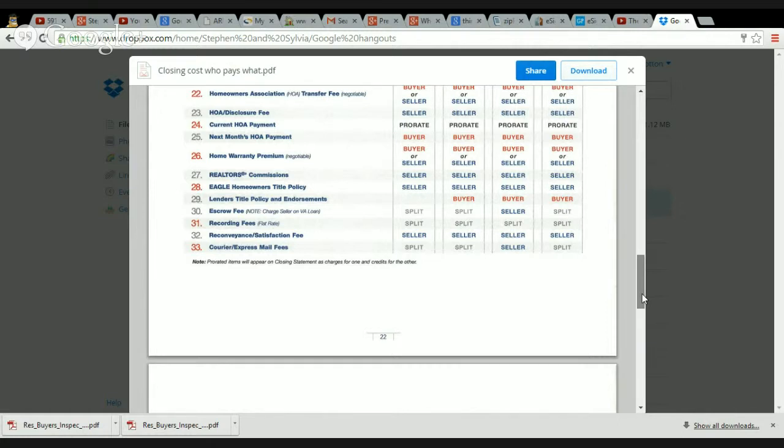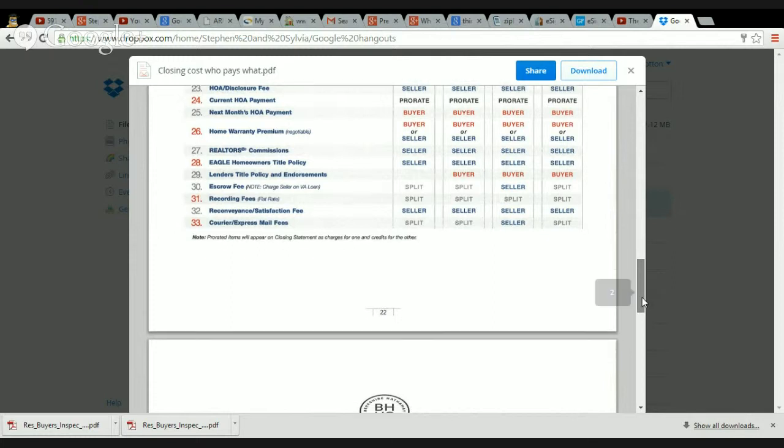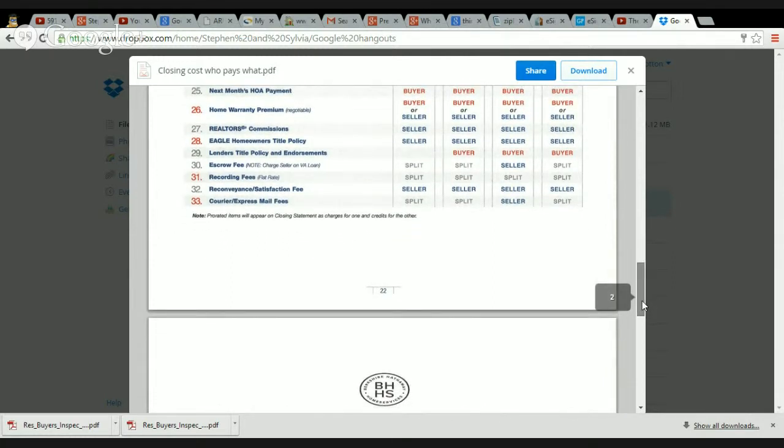Let's see, Owner's Title Policy. That's the seller. Lender Title Policy is the buyer. So what that means is if you're selling the house, you're paying for the insurance for the homeowner, and then the buyer is paying for the title insurance for the lender if he's getting it financed. Escrow fees, they're all split unless it's a VA. VA is that fourth column, then it's the seller. Recording fees are all split.